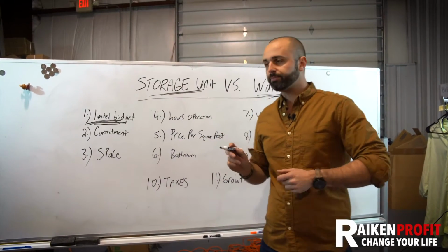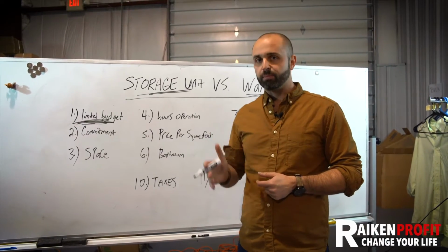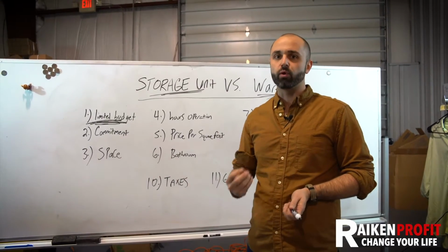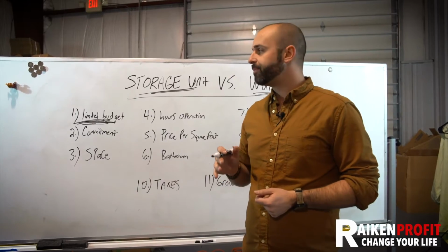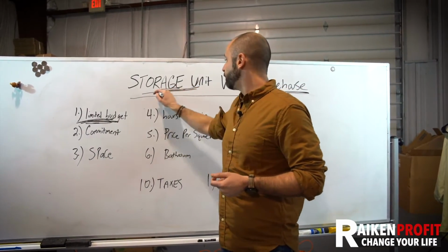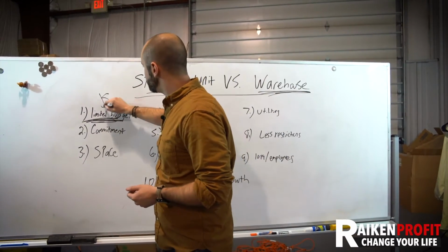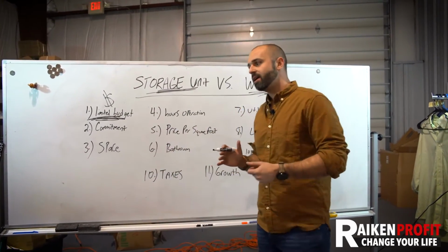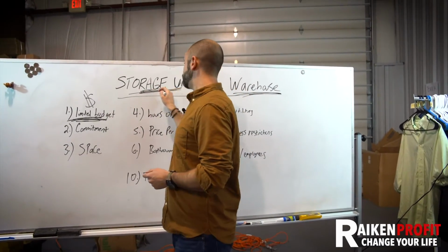And the reason is because a lot of warehouse spaces are typically gonna be more expensive based on the limited amount of space that they have. So I've noticed in my area, it's really hard to get a warehouse space for less than like 900 square feet. In my area, I could get storage units for like 150, sometimes 100 to 300 square feet. So if money is the biggest thing holding you back, like you only have a certain amount, you're capped off, maybe you only have like $200 to $500 a month, you're probably gonna wanna start with a storage unit.